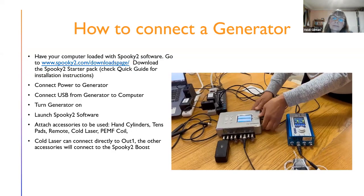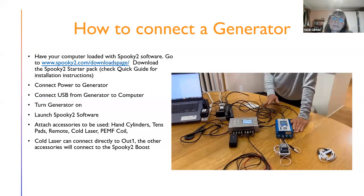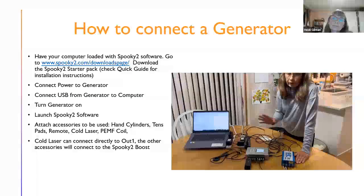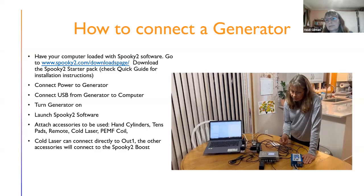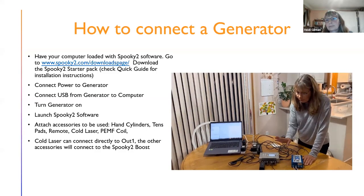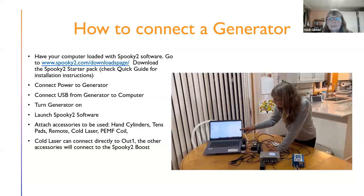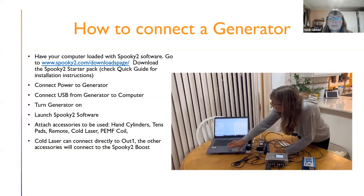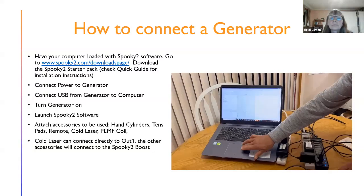All right, so now those are just some different devices that you can hook up. There are also the other connectors, such as the gloves, the socks, and things that you can use as a contact, but we're just using the TENS pad right now for a demonstration. Now the software is loaded, and I'm just going to show you how they show up here.